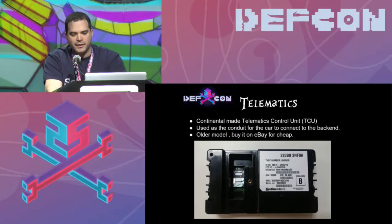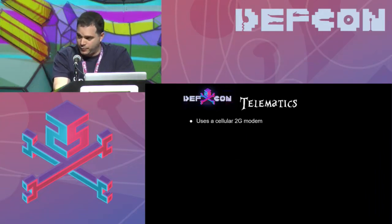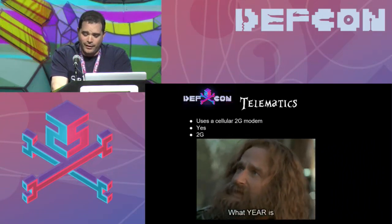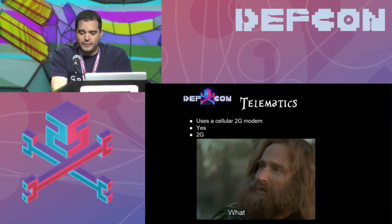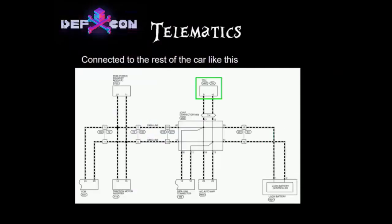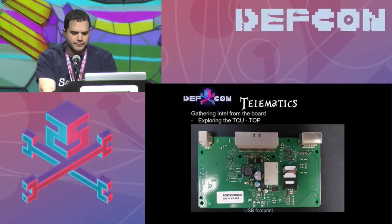So we went on eBay and found like 20 for $12. Okay, cool. So a bit more information about this telematics unit. It's using 2G networks. Only 2G. It sits on a CAN bus. This is the spec for it. It's connected to all kinds of devices on the CAN bus. We'll get to it a little bit deeper later. But let's look under the hood.